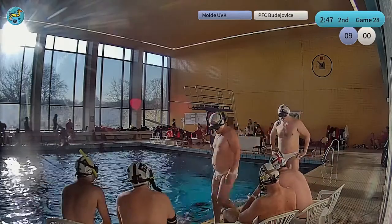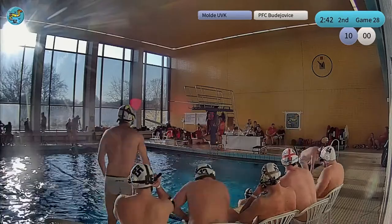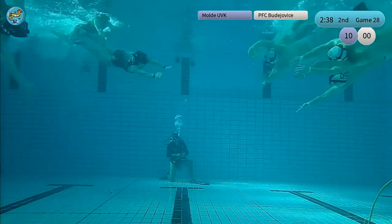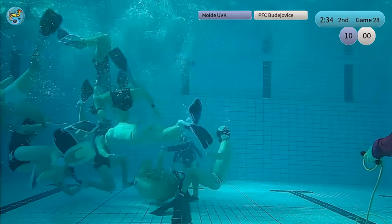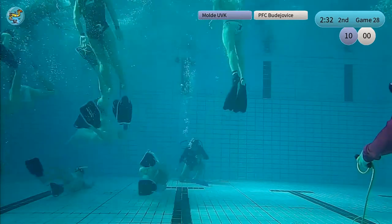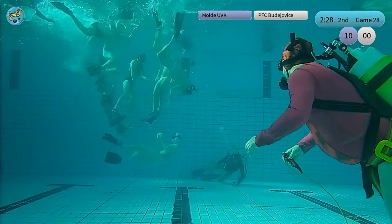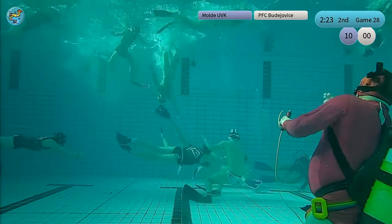The Czech team already lost 7-0 against the Finnish team. Now we are having a 10-0 against the Molde team. At least they're doing a good job here, but for me they could have avoided losing that high, because they're still trying to score. And they're putting a lot of effort into their offense, the Czech team.